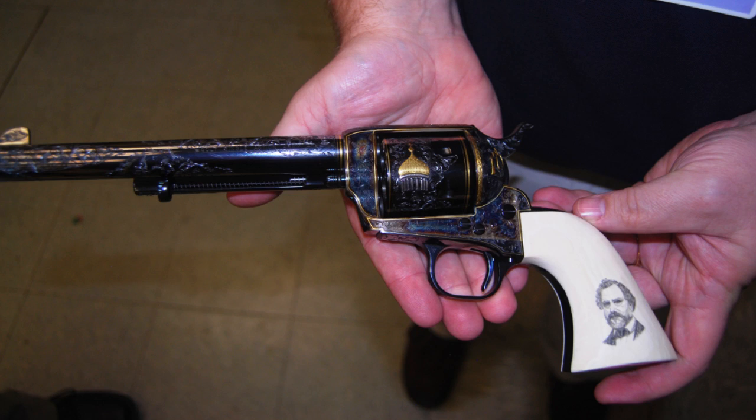This is a 175th anniversary commemorative single action Army, fully engraved, gold inlay, ivory grips, scrimshaw, everything, valued at $150,000. One off, no other like it. Yeah. Wow pretty much describes that.